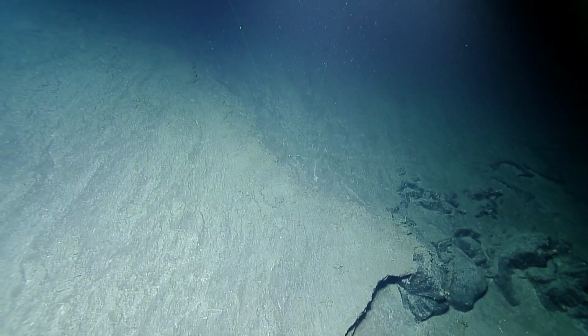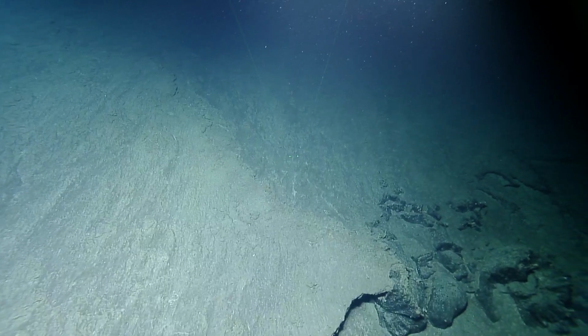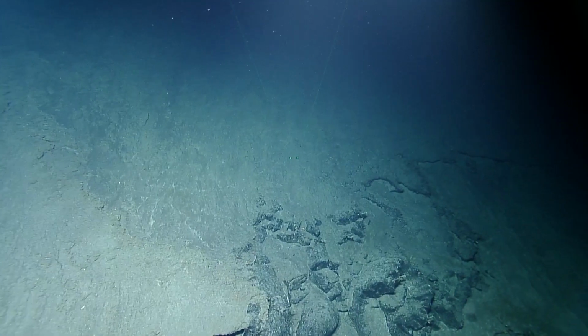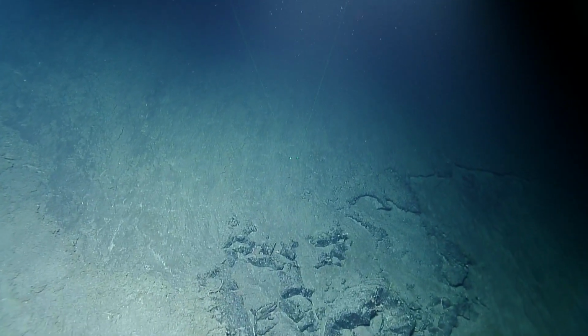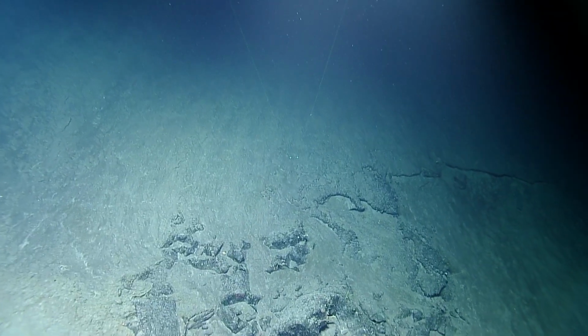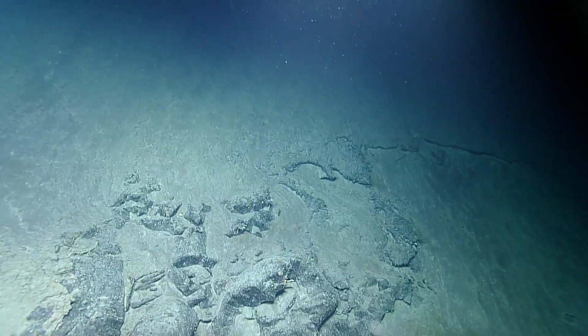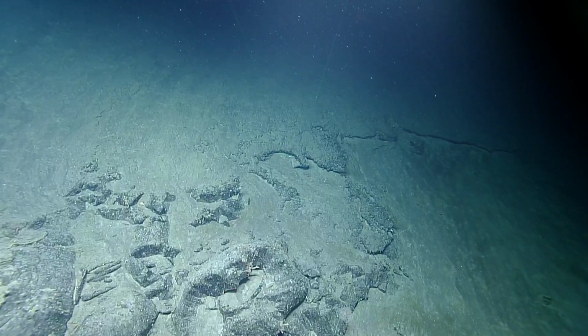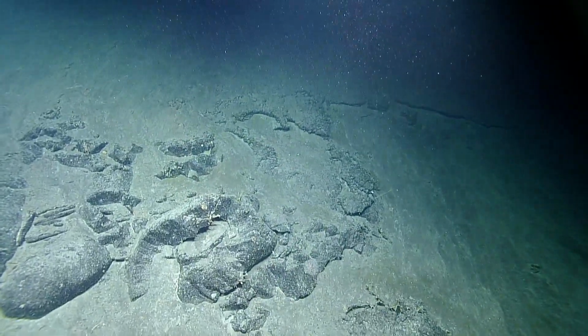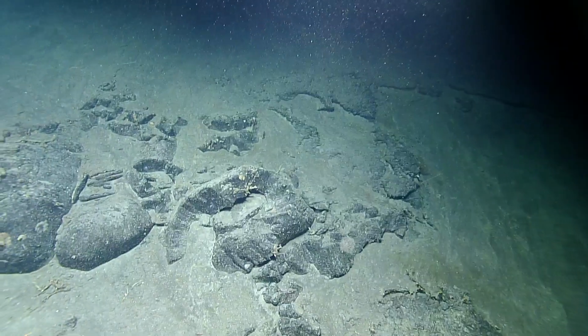But back to that question, we may be going back to explore that seamount. It just kind of depends on weather. So we have a request from a scientist ashore, if we could get another rock, something that's not as flat, a little less flat. So just keep an eye out, we might have some candidates in front of us.